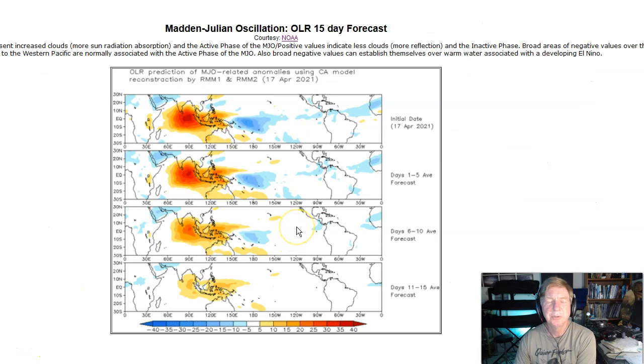Looking out the next 2 weeks, we're going to try to get a sense of what's going on with the MJO. How long will the active phase last, and how strong will it be? We'll start by looking at outgoing longwave radiation, fancy words for cloud cover. The blues mean negative outgoing longwave radiation, or lots of clouds preventing the sunlight from reflecting off the ocean surface, and that is the hallmark, of course, of the active phase of the MJO.